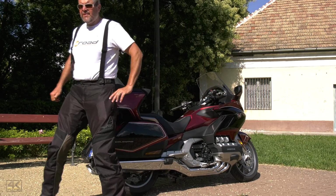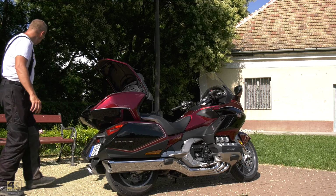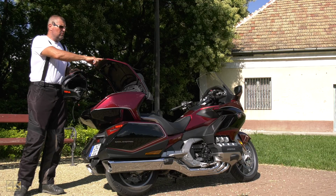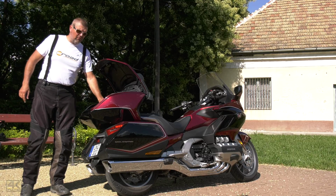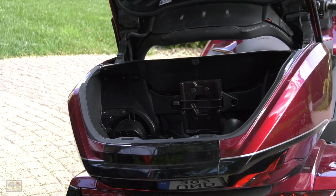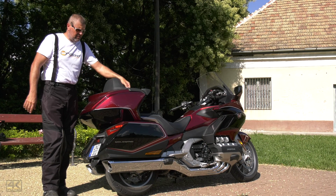And for example, the top case, which is belonging only the tour models, according to the company's press material, it's enough for 2 helmets. I don't know how, honestly, because I am wearing this BMW Enduro Carbon helmet at the moment. This only one helmet, if I put it in, I cannot close the top of the top case. Now it's approximately half full with only my laptop. I think that an average American or European, let's say, couple, a man and his wife, are not going to be able to go for a really long journey with these capacities, so they will have to reduce their wishes.